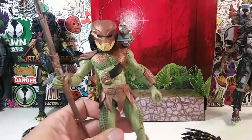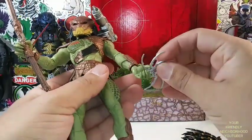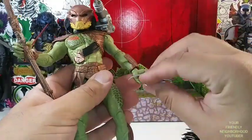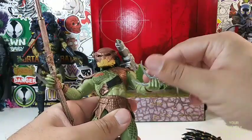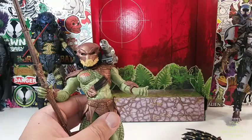Another weapon. You want another weapon? Here's another weapon right here. Let's do it. Let's put another weapon into his hand. Another NECA accessory. Let's make it work. There you go. He can hold it. Just got to get it in there properly. Let's see what other weapons he has.